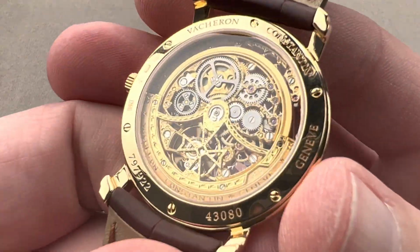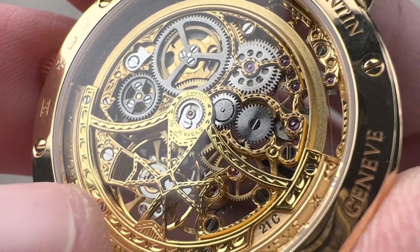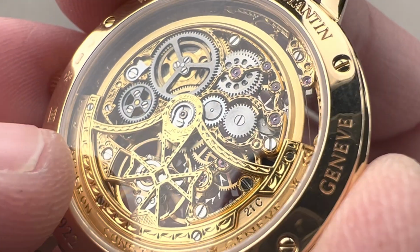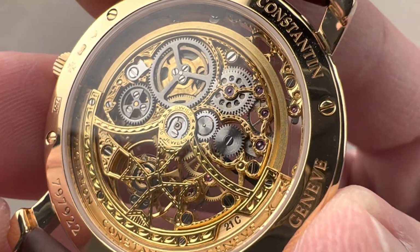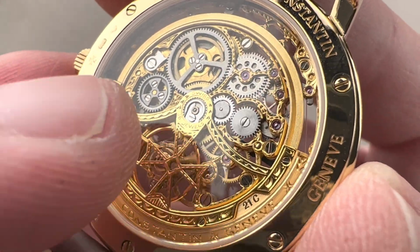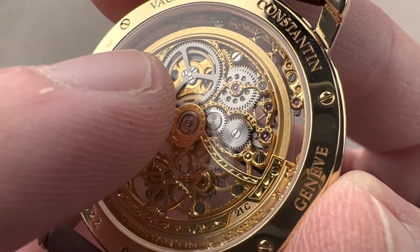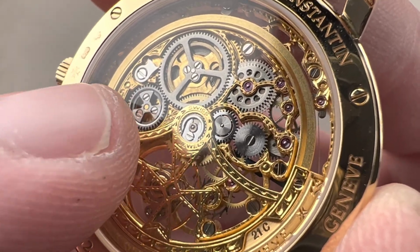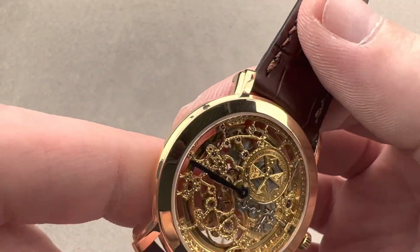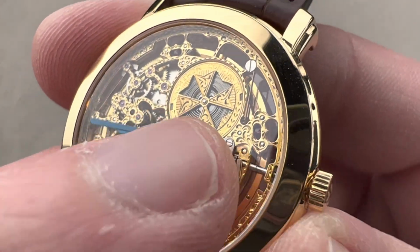So let me show you how the rotor works. First of all, beautiful on the back. Second, you can see that we have a rotor that's got a mass on one side, but the rotor goes all the way around. It is a full 360-degree rotor. Now, the way this works is the rotor is sunken super close to the base plate, and the mass, along with its rotor center, is sunken quite close to the bridge.